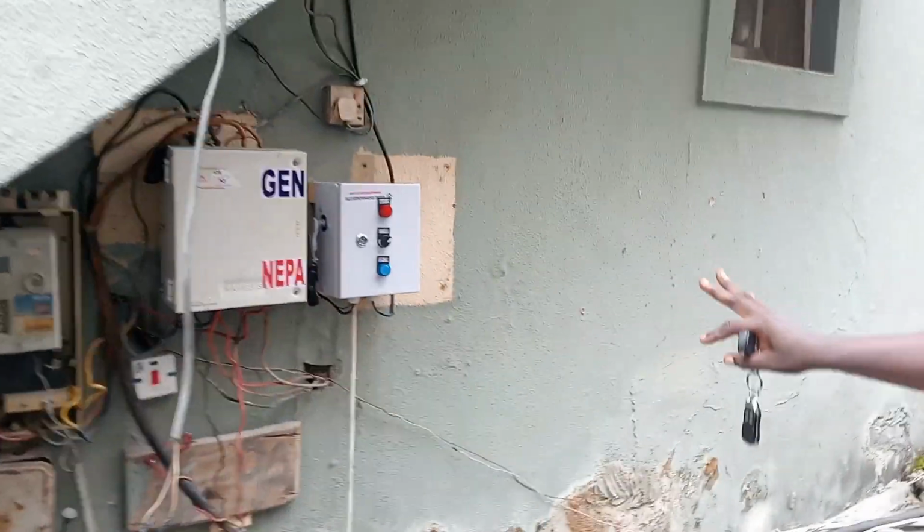And this is us from Plus Technology, and we have just completed another installation of our system in Ottasona Estate, somewhere in Lekki. And this is what we have just completed, the installation.